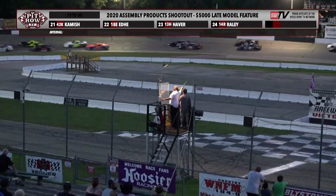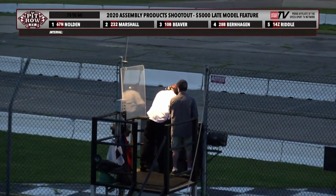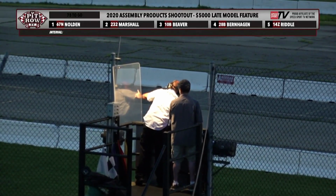Late models on the line here this evening. Don't win it on the first lap. Keep it clean, keep it green.